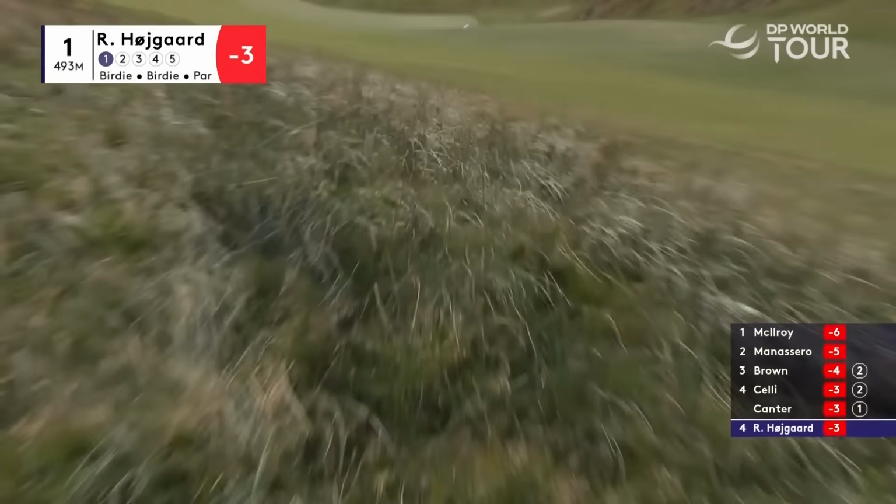Højgaard. Oh, chance to get to 6 under. Oh, yes. Into the last 4 holes. That's not an easy putt. It's a tremendous effort. But that was an untimely stray shot off the tee for Rasmus. I don't think we've seen anybody get the ball to the hole from that position on 13 green. So slow up the hill.